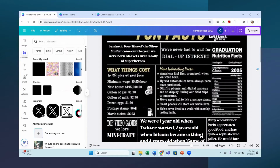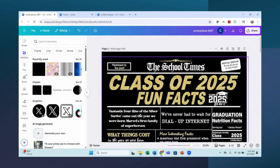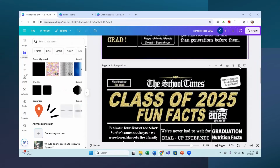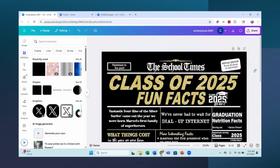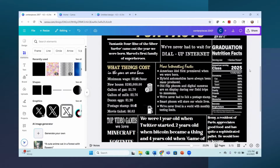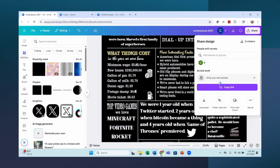So I am going to go here to share, and I'm only going to download page 1 because that's the one that has the correct information. So I'm going to delete this one and delete this one because I don't need those. So let's see. Again, I just want to make sure everything looks centered and in a good position. So now I'm going to download this.